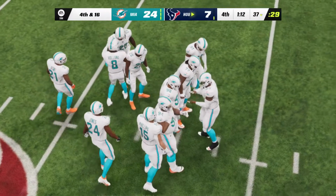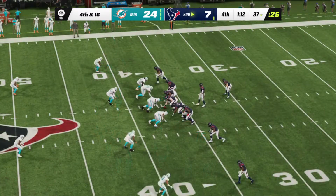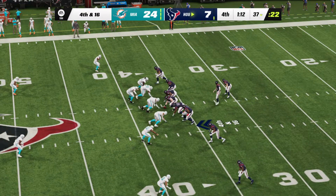You figure defensively, you're in the 4th quarter here. You've held the team under 100 yards passing. You've done your job. Especially in today's NFL, which is truly a pass-first league.